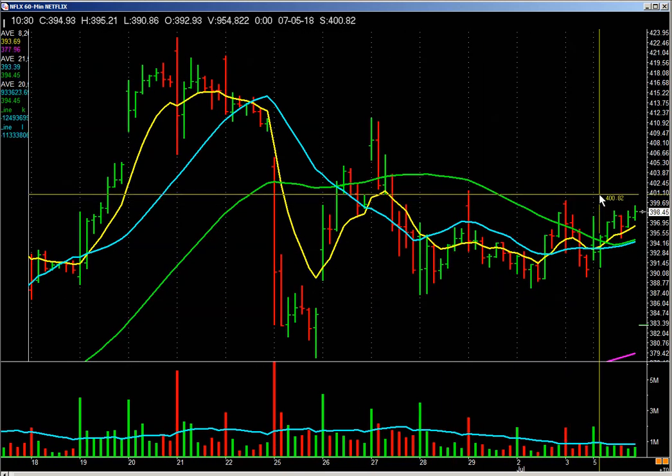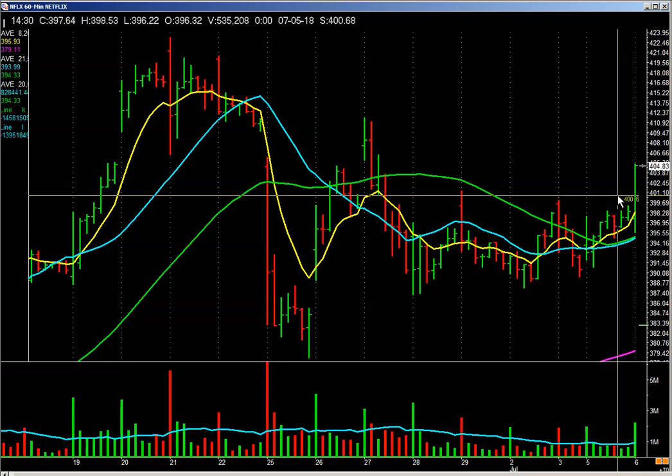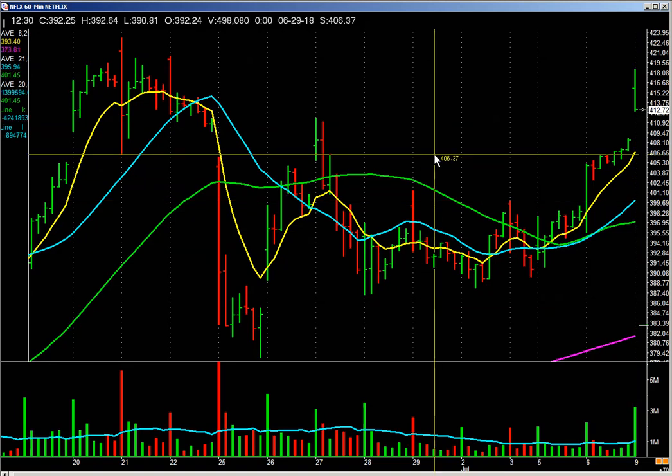This is the hourly chart. You say, well, gosh, if it takes off these tops on the hourly with volume, that would be good. Look at the volume pickup. We're off to the races and we're in. And there we go. And that's it. And here's the daily chart again.